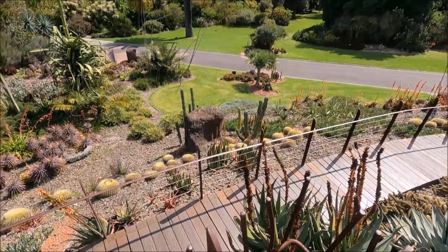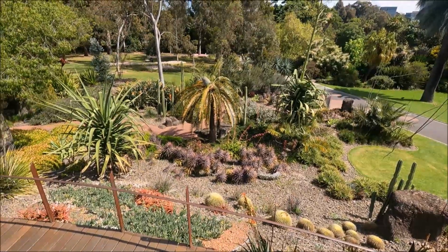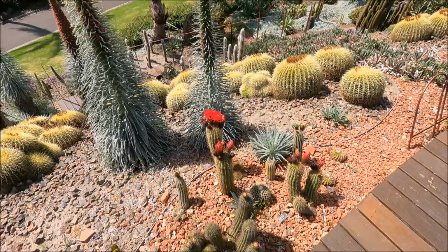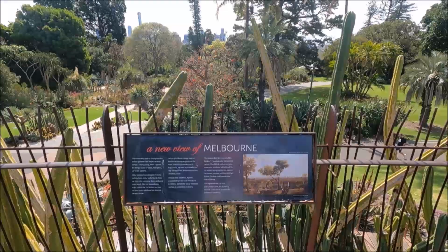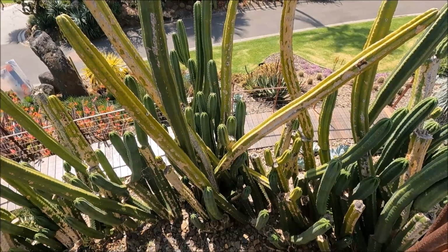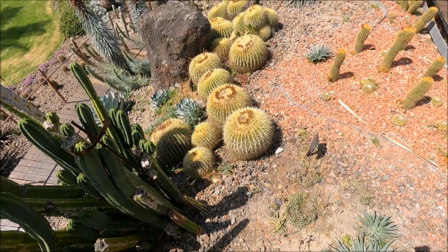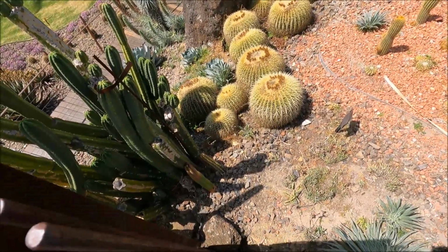From this elevated position, we can get a very unique overhead view of these spiky desert plants. These spherical cactus plants put me in mind of the 1970s B-grade sci-fi horror movie Attack of the Killer Tomatoes.